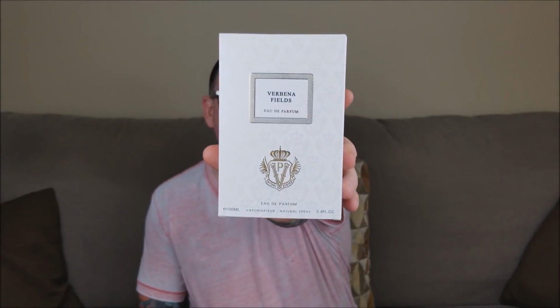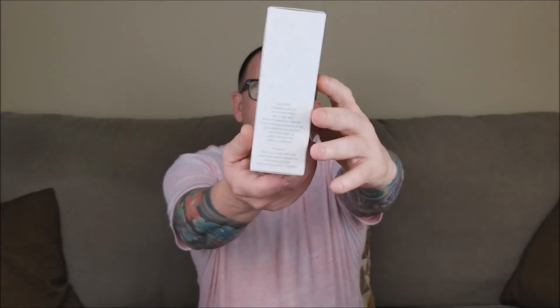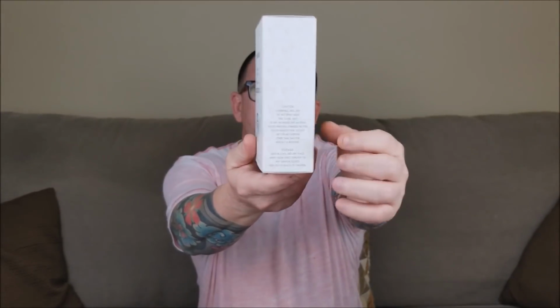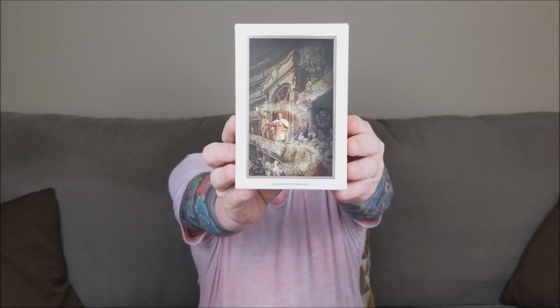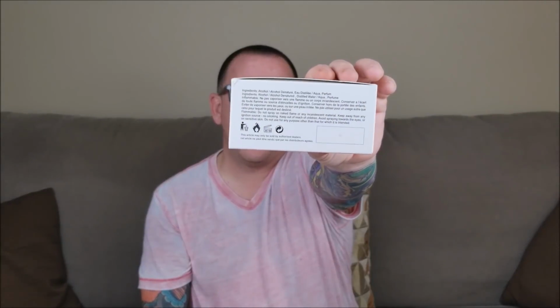It's a cardboard box. On this side you have some caution information. On the other side you have your ingredients. On the top of the box you have the Parfums Vintage crest or logo. You have your picture on the back. And on the bottom of the box you also have some more ingredient information. And that is your presentation.